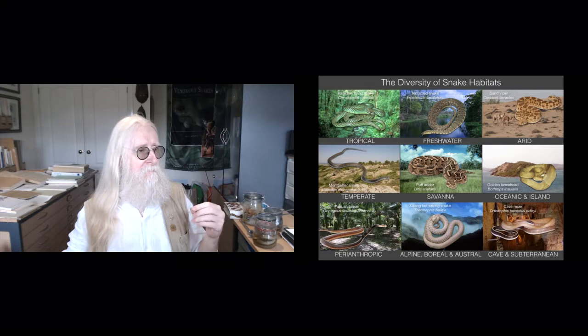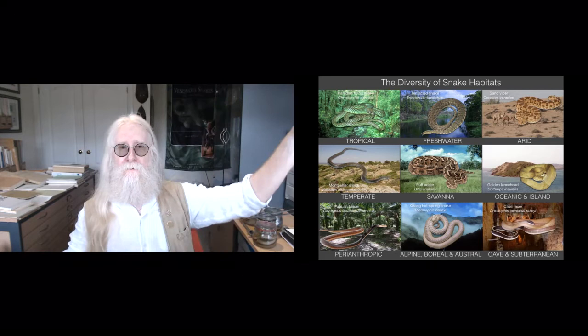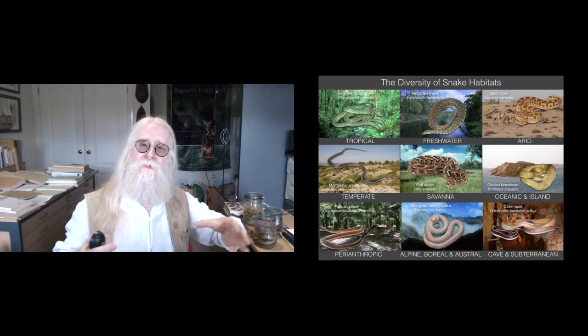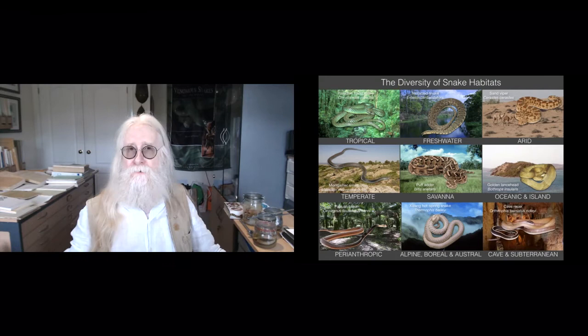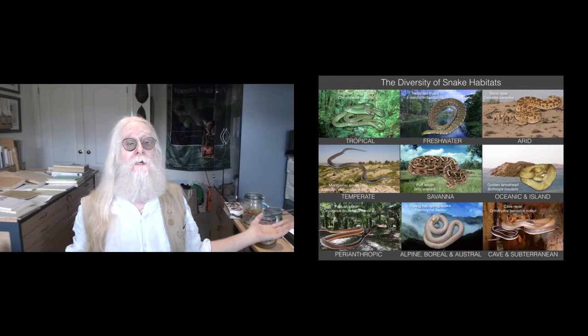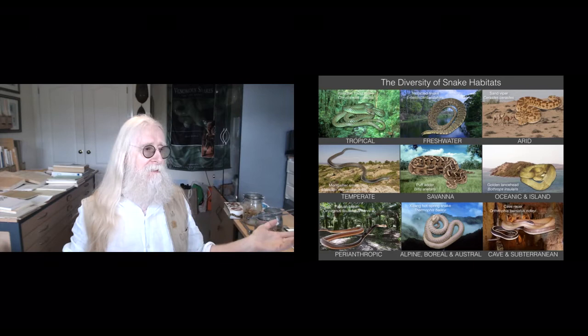Alpine, boreal or austral, that means up mountains, up towards the north and down towards the south. Here I've included the hot spring snake, which is found right up on the Tibetan plateau. They're only found close to these warm springs. They can't move far away because the conditions are not conducive to existence. And caves and subterranean. A classic example is the cave racer, which lives in caves and catches bats. I could have added other habitats. I could have put in the sea snakes, of course, as marine. There are plenty of other habitats that I could have added in there. So snakes are found in a lot of different habitats.